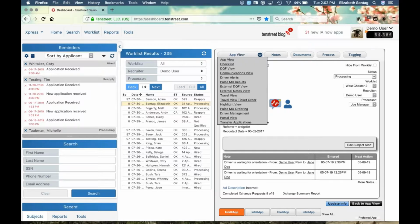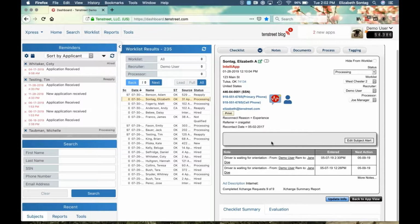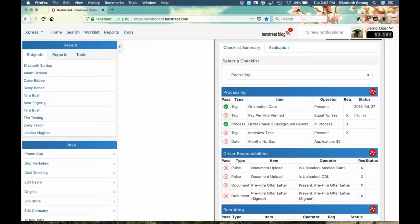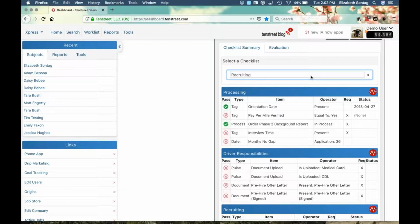So I'm going to go up to the app view and I'm going to click on the option of checklist and scroll below the big white box. And from there, you will see your checklists are available. You can also have multiple checklists, so you have different checklists for different stages of the hiring process. You can set those up.